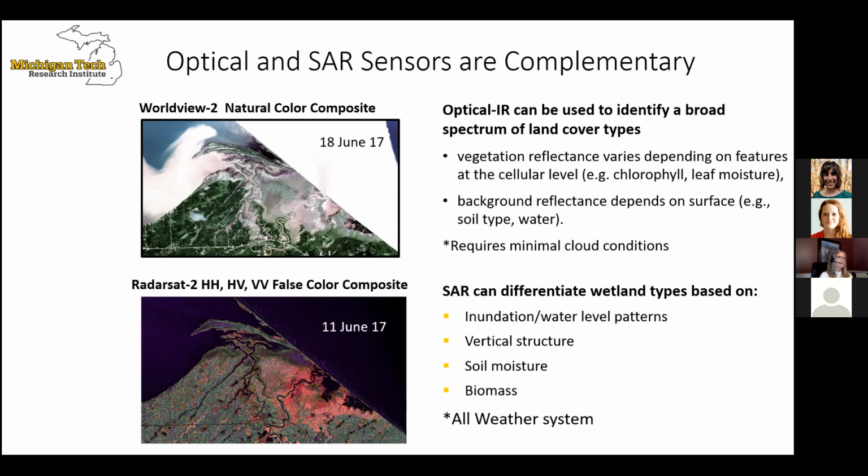And what the reflectance is depends on features at the cellular level. So whether or not there's chlorophyll, or if it's changing color due to senescence, leaf moisture, and then the background depends on what the surface is, what the soil type is, if there's standing water or not. But usually you can't see through the vegetation to see the water, and clouds are a real problem.